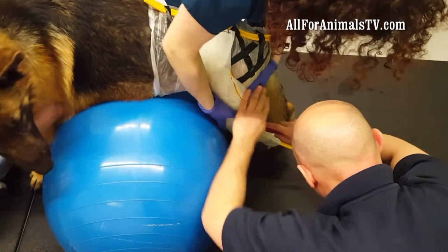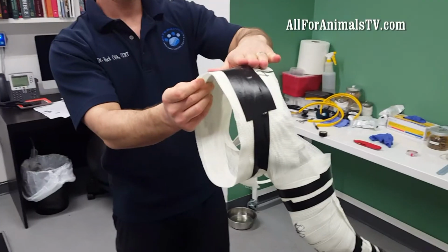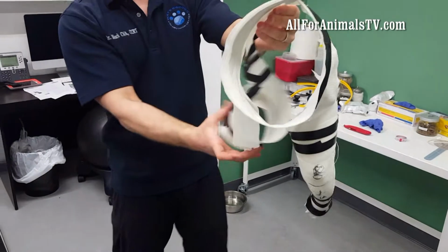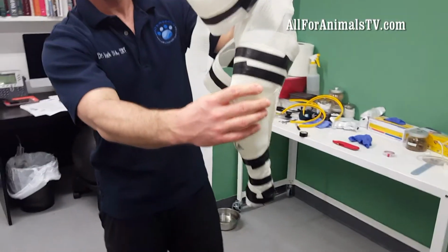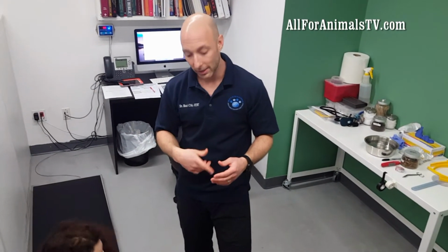We send this fiberglass impression to them, and they have a very technologically advanced proprietary process where they do a computer scan and generate an image, and then they have very high-tech equipment where they take that image and create a custom-made prosthetic, which they'll then send back to us.